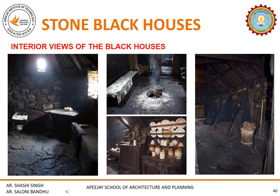These are a few images showing the interior views of the black houses. The image at extreme left shows a very small opening of the black house and the seating area. The central image at the bottom shows the storage area, and the upper image gives us a clear picture of the central hearth. The image at the extreme right shows the internal structural members along the wall and roof. This is the area where animals were kept.